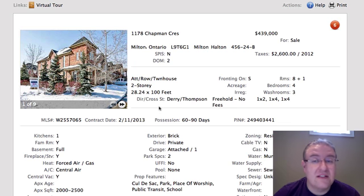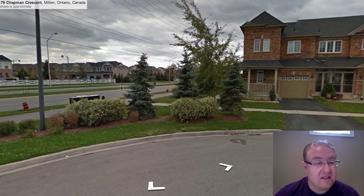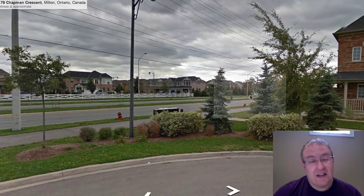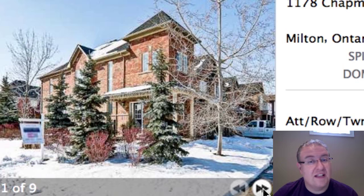So Chapman Cresson, 439. It's a 2,100 square foot townhouse, and where it is, it's actually right on the bend on Chapman. So this is Dairy Road right here. You've got a 4-lane road with a lot of cars passing by. For me, it would definitely not be my first choice, and especially at 440, you look at what else you can get. You don't have to be limited to a townhouse.